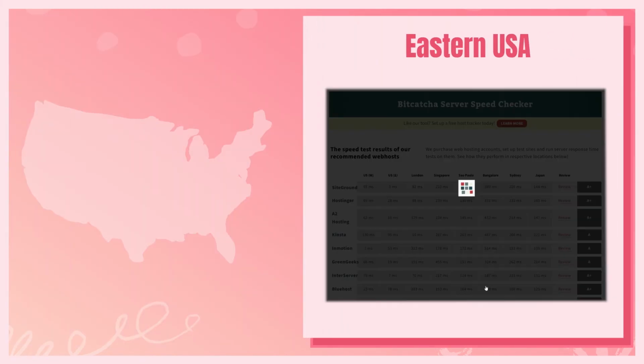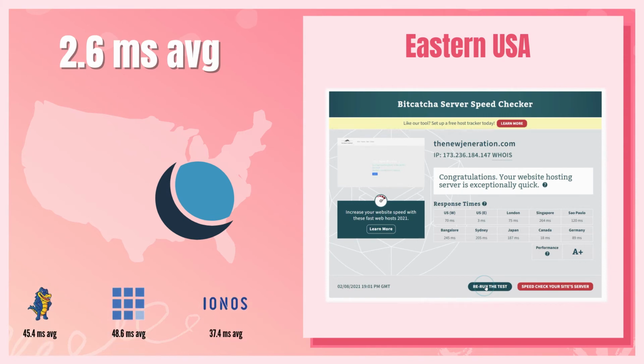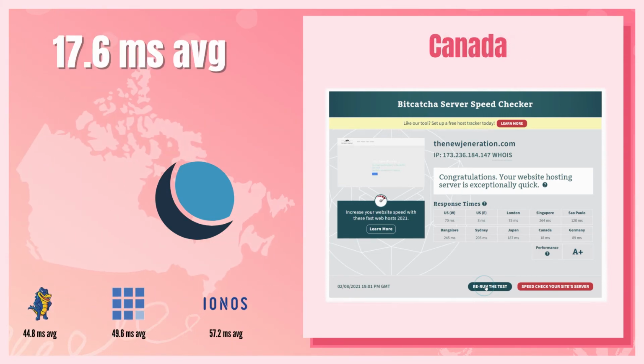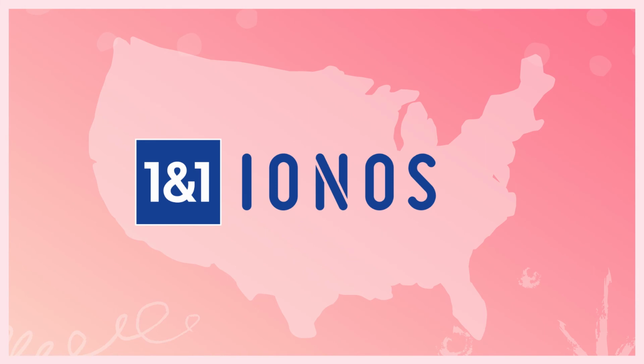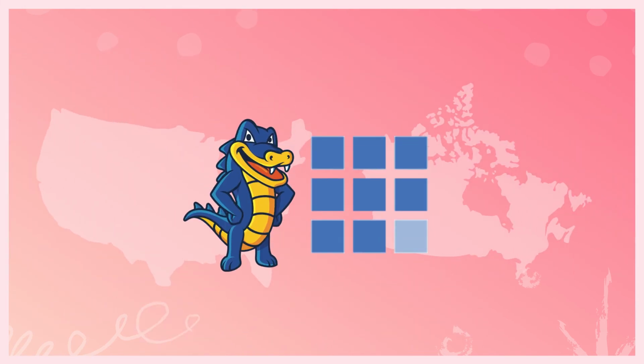If your traffic hails from the Eastern US, Dreamhost is exceptionally fast. It's mind-blowing, in fact. Dreamhost also beats out the other 3 hosts by a large margin for Canadian traffic as well. But if you're not sure where your traffic is going to come from, but your audience is somewhere in the US, Ionos is the fastest. But if you're targeting the US and Canada, either HostGator or Bluehost are the hosts that offer the most consistent speeds no matter where your visitors are coming from.